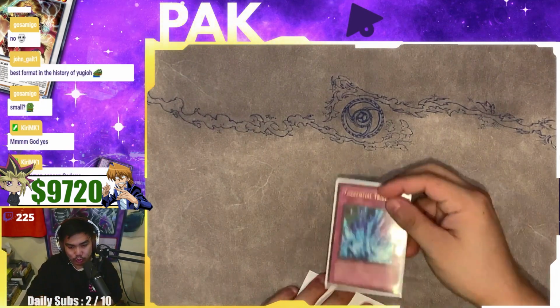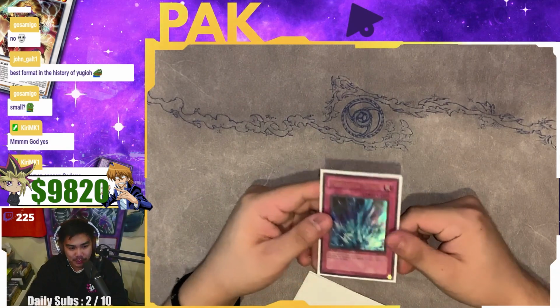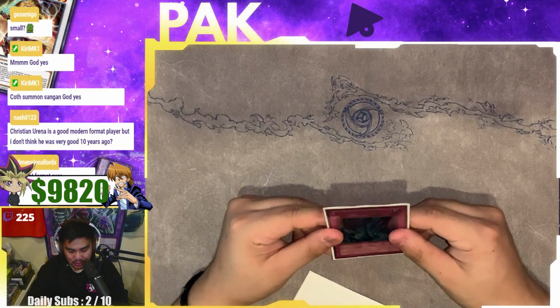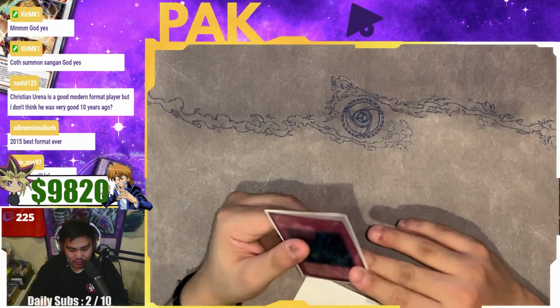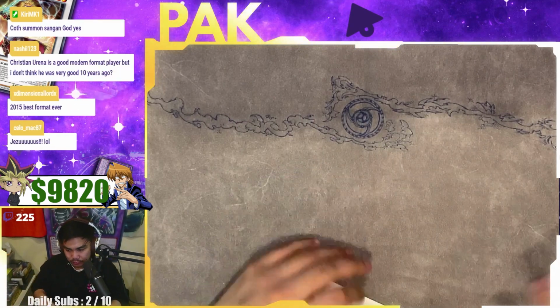And then we have Torrential Tribute. You guys already know I love this card. I play this in a lot of current format decks. And yeah, Torrential Tribute is a card that helps you equalize the playing field. And if they play into it, it will go +3, +4. Insane. So really, very good card.